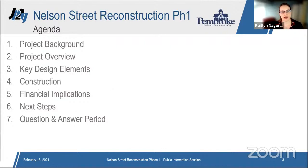Our agenda for the evening is going to be going through the project background, an overview of the whole project as well as some more specific Phase 1 details, and to discuss some key design elements, some construction constraints, the financial implications of this project, and next steps going forward, followed at the very end, obviously, by the question and answer period.